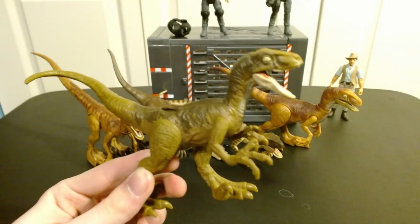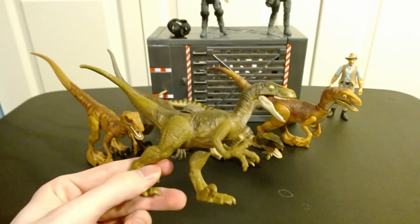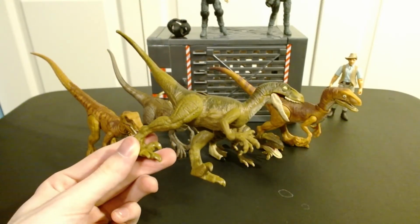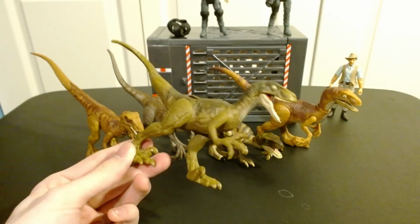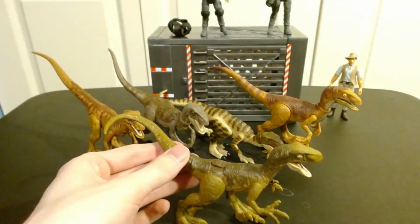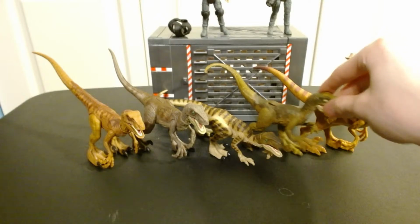This one. This came with the Ellie Sattler Jeep set. And this raptor is, oh boy. It almost looks green on the camera. The color scheme is just not there. The eye color is yellow at least, so they made it to yellow. But there's like no paint on this guy. And it's the generic attack pack sculpt for Charlie that we got in Dino Rivals. And I just don't like it. I don't like it that much.